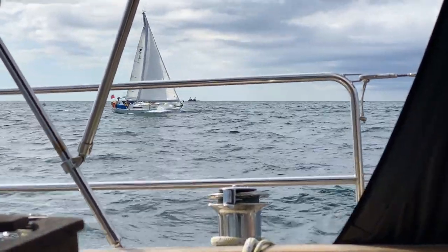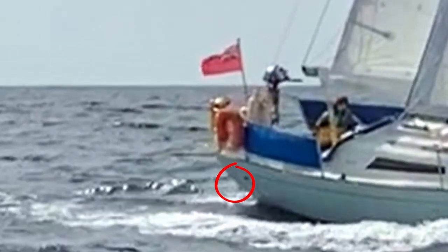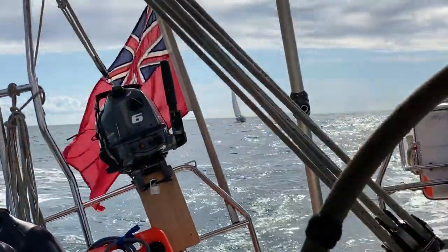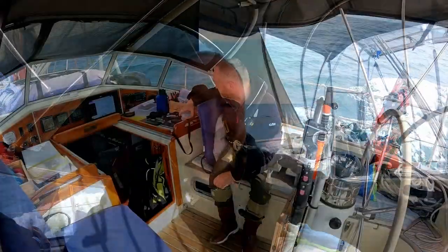I just noticed they've got their engine running, so they're motor sailing. They're a 30-foot boat, so making good speed actually, but they've got their engine running, so it's not a fair competition, is it? We're sailing and without our engine. So, game over, we won. Oh, sorry, it's not a race, is it?